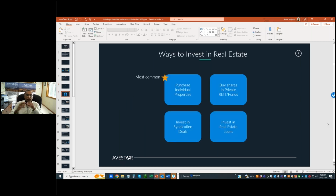So what are the different ways you can invest in real estate? The most common, I mean, you buy a house to start with. Maybe you don't consider that as an investment, that's a place to stay, or you can buy individual houses. You can invest in something called syndication deals. While there could be an entire talk on that by itself, I will give a brief introduction to syndication deals. Many of you may already be familiar with syndication deals. You can buy shares in private real estate investment trusts or funds, or publicly traded real estate investment funds. Or you can also invest in real estate loans, where you're investing in either an entire loan, you're lending it to somebody who's doing a fix and flip, or you're investing in fractionalized loans. We'll talk about all of that, yeah?